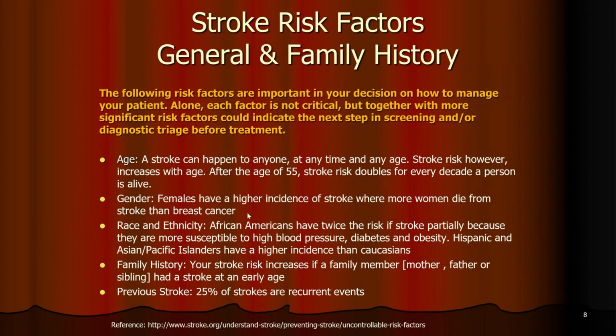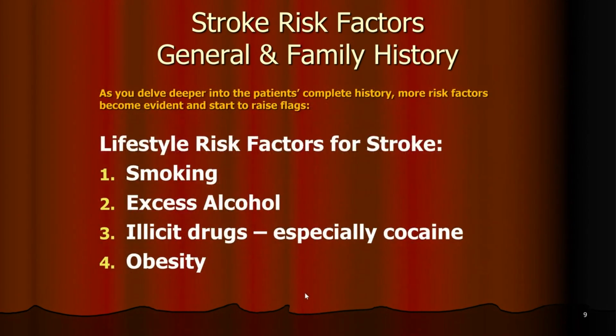Race and ethnicity. Did I say that right? Ethnicity. African Americans have twice the risk of stroke, partially because they're more susceptible to high blood pressure, diabetes, and obesity. Hispanic and Asian Pacific Islanders have a higher incidence than Caucasians. Family: your stroke risk increases if a family member, mother, father, or sibling, had a stroke at an early age. A previous stroke, 25% of them are recurrent. So all of these are risk factors that you need to find out in a history, and it's important.